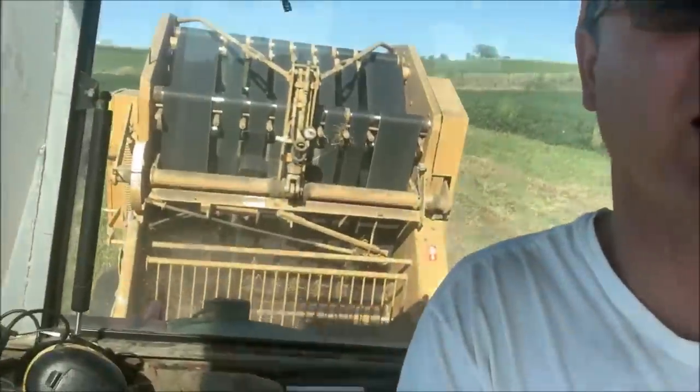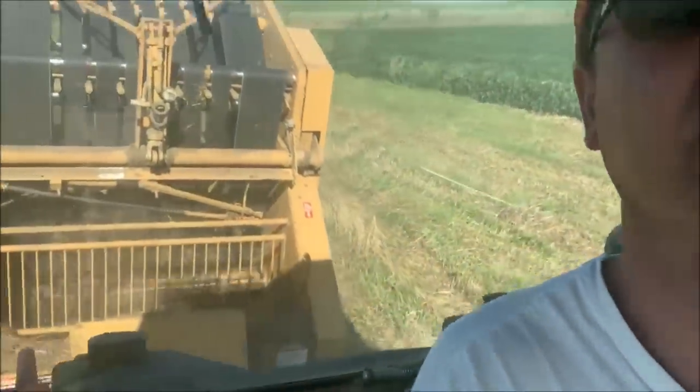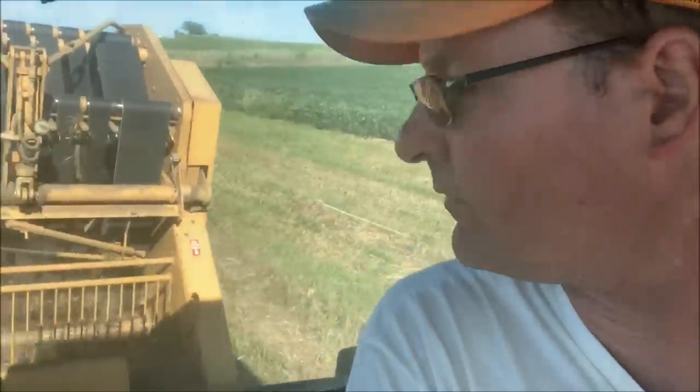Out baling hay today. If you can see the baler back there running or not. Suppose I better watch where I'm going.